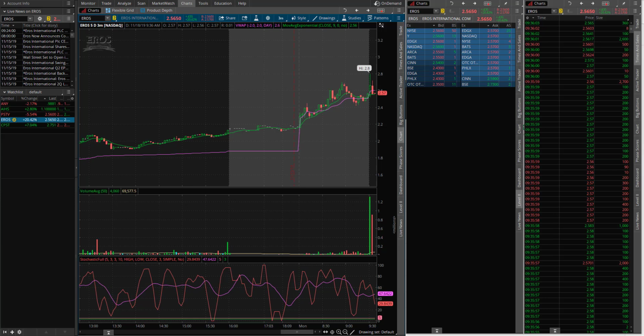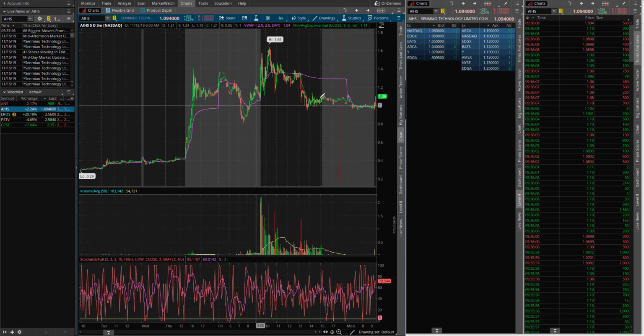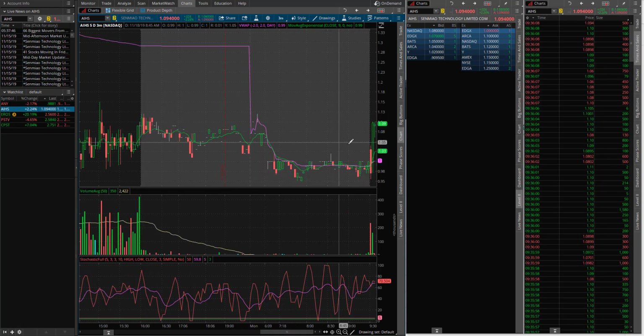AIHS popping a little bit. AIHS, the stock from Friday, of course, popping up a little bit there, 110. Major resistance around that 120 area, 120, 125-ish. So it might be where the bag holder short is, should it get there. But still, probably not much range. Probably going to be a 10-cent trade.